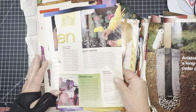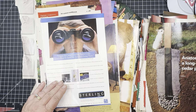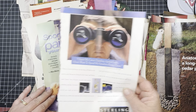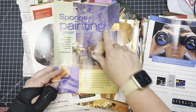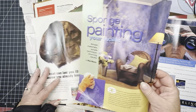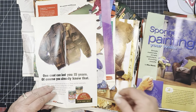Okay, this is going in my journal. This is us trying to figure out ways of repelling slugs. This is going in fussy cuts because he's got cool binoculars. This one I took because it has purple. Now, I really wish this writing wasn't on here, but it's going in background. Well, I'll fussy cut this and then decide how to use that.